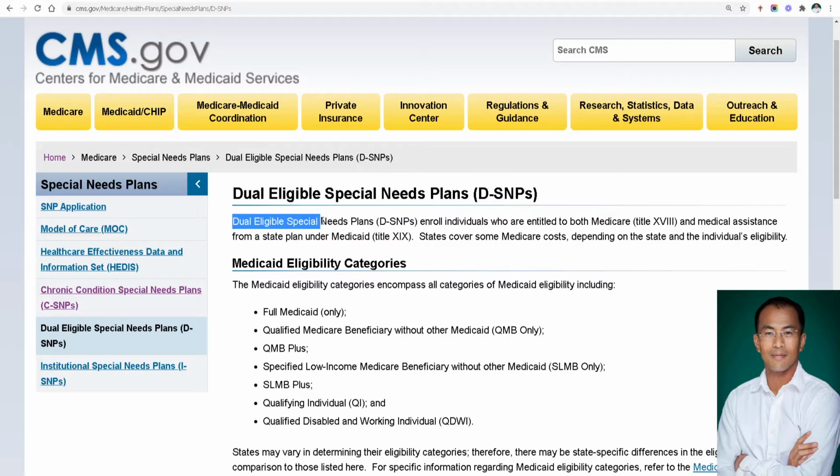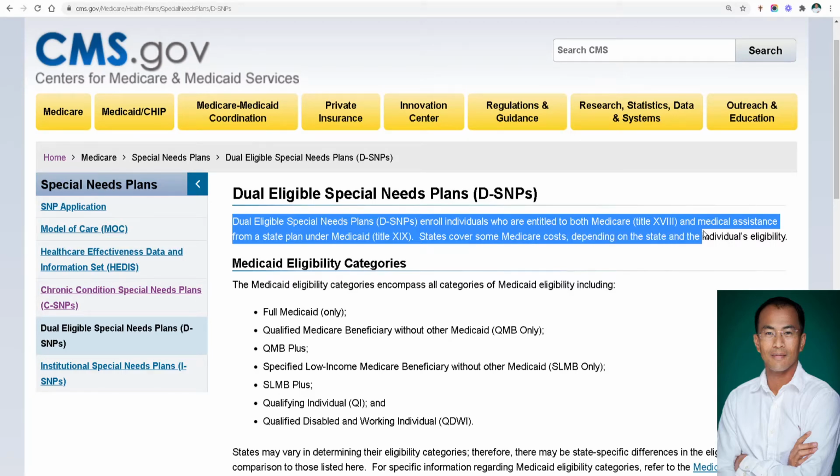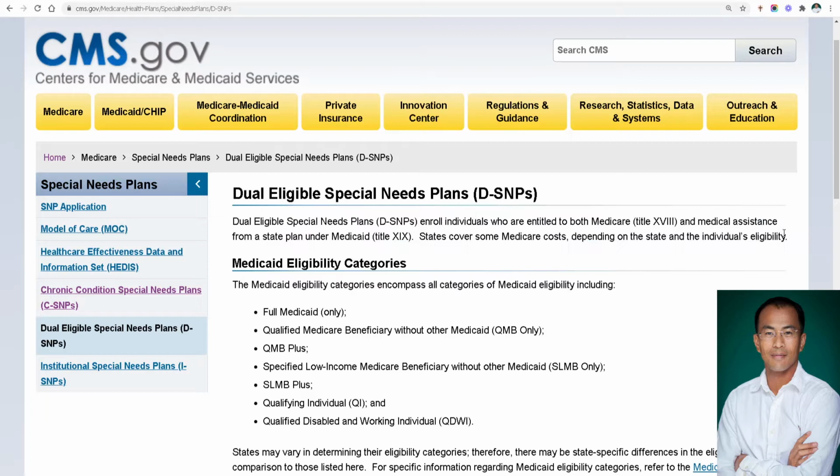D-SNPs, dual eligible special needs plans. D-SNPs enroll individuals who are entitled to both Medicare and medical assistance from a state plan under Medicaid, and states cover some Medicare costs, depending on the state and the individual's eligibility. And so if you're Medicaid eligible, there are a few Medicaid eligibility categories here.